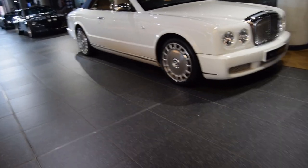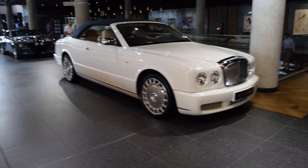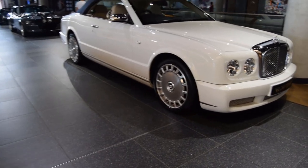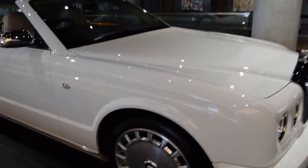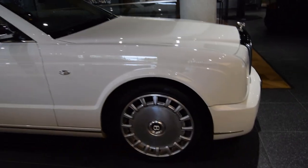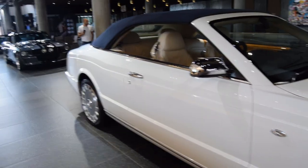I didn't look it up or anything like that, because the coupe model of this particular car is the Brooklands. And I believe that one was limited to only 550 units. 6.75 liter, twin turbocharged V8, roughly 500 odd horsepower. And it is just insane. I mean, you don't get to see these cars very often, so it's good to see one.